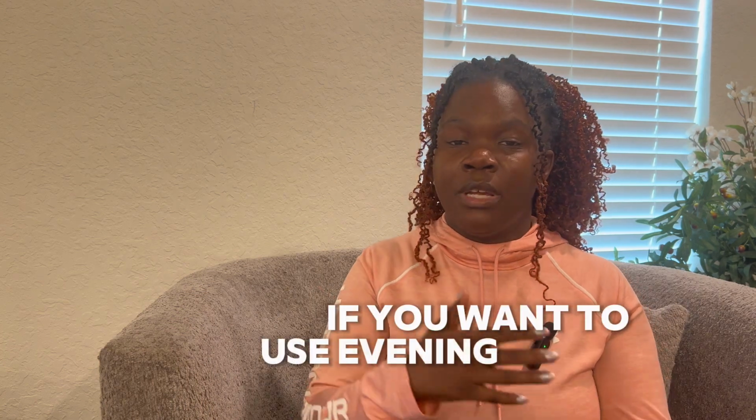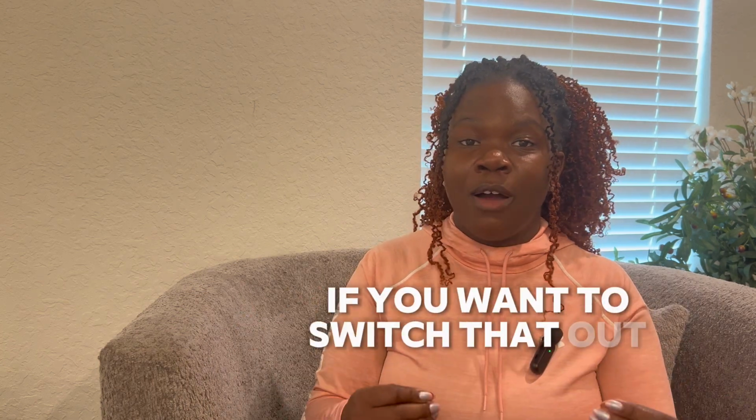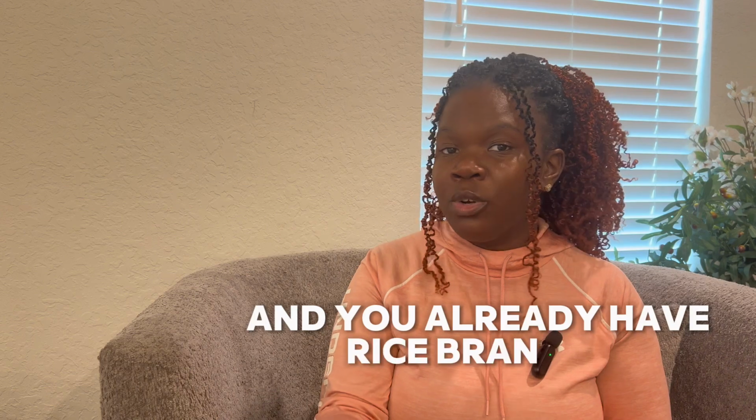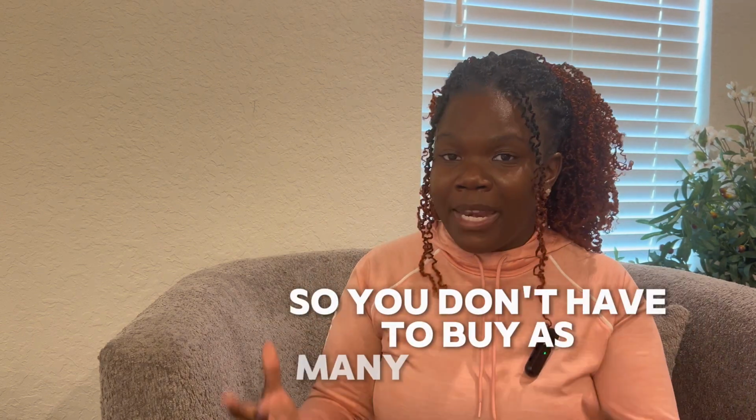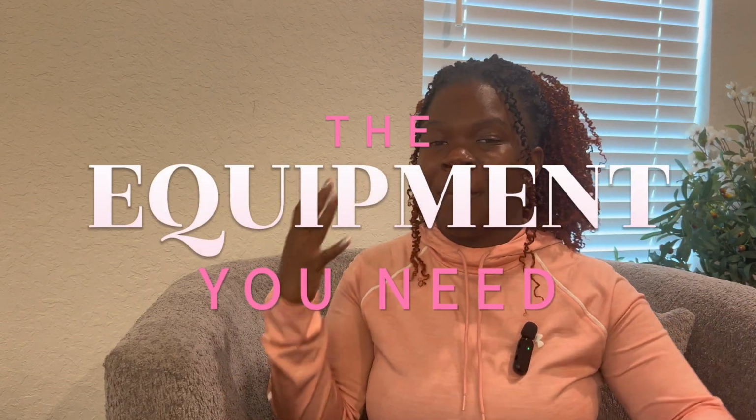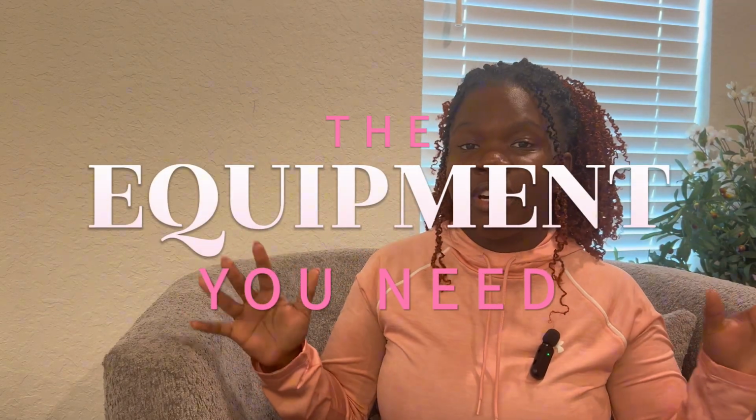If you want to use evening primrose, if you want to switch that out for rice bran oil and you already have rice bran oil, then these can be easy swaps that you can use so you don't have to buy as many ingredients. Now, next up, we have to get into your equipment and your packaging. So this is going to be really important depending on what angle you want to go in for your business.